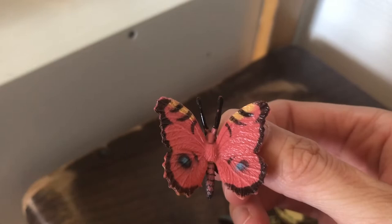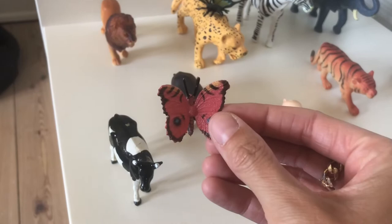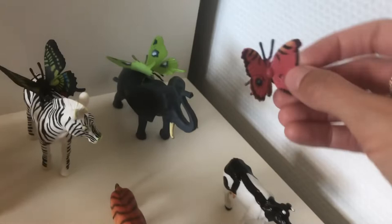Next one is going to be this little beauty. That's a cute little orangey red one. Where does that go? On the piggy? On the cow. Let's see if it fits on the cow. I think it does. Great job.